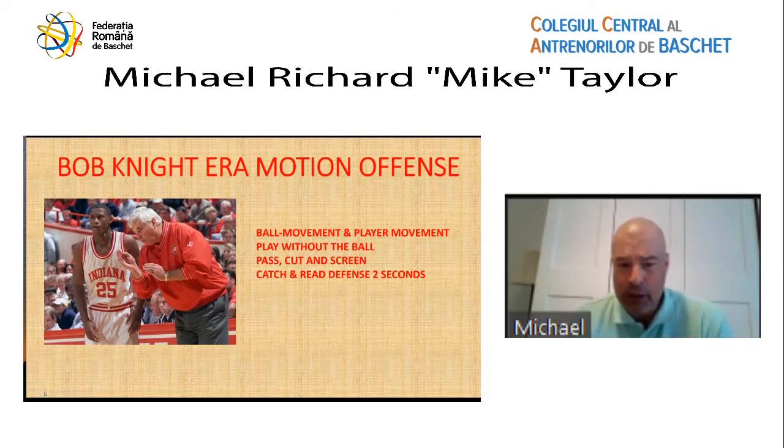So in the 90s, playing in college, the offense and the offensive game at that time was a ball movement and player movement motion offense. Players learned to play without the ball. It was pass, cut, and screen. And when players catch the ball, they catch it and read the defense for 2 seconds. And there's a beauty to that style of play. I think most recently the San Antonio Spurs have gone more towards that era of basketball.